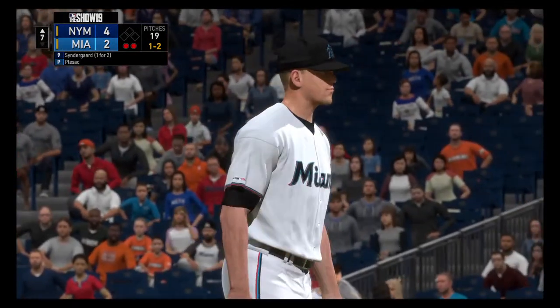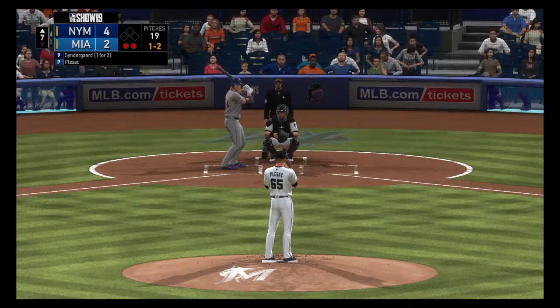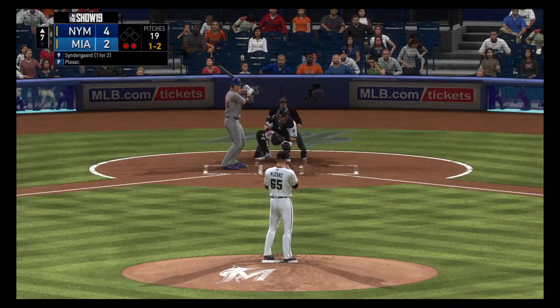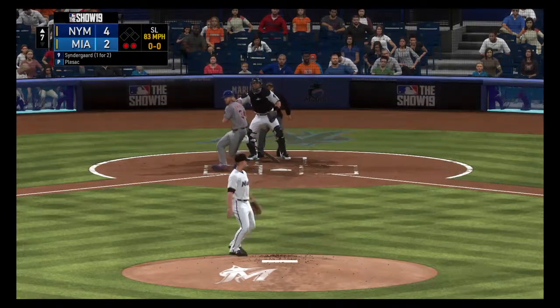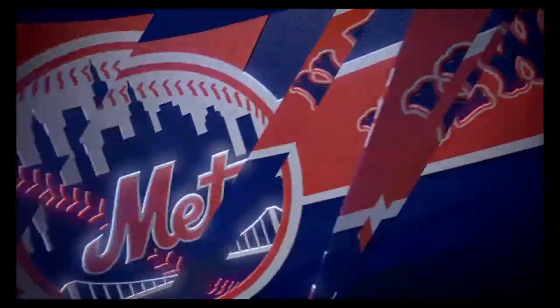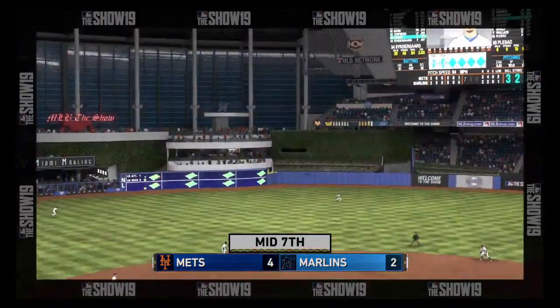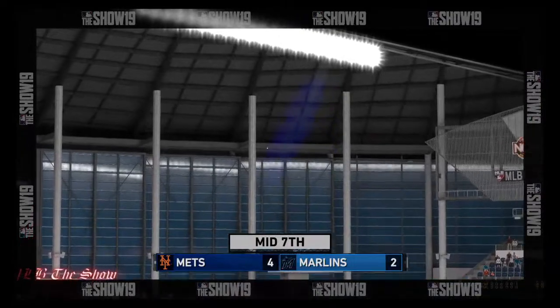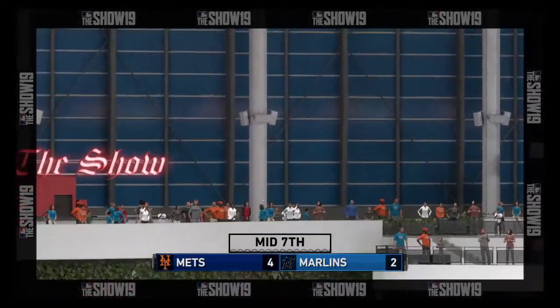Now he's changed the eye level of the batter so he can start working something in like an off-speed curveball down in the zone. The 1-2. Gets him swinging. He struck him out. Ladies and gentlemen, Mets do pick up a run on this solo shot. Bottom of the 7th inning coming up. Get up and stretch. It's now 4-2 New York.